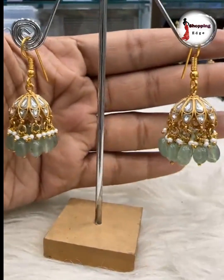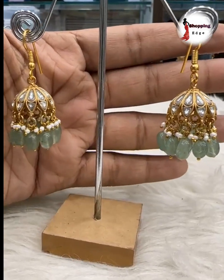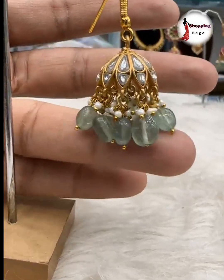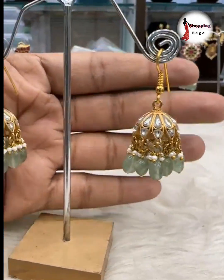This is white loop jhumkis, beautiful ones, and this comes with green drops, Russian drops.